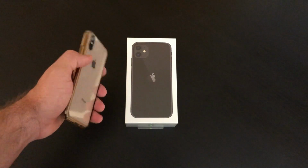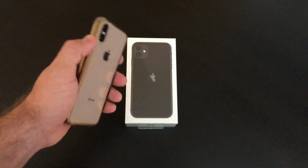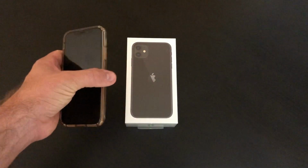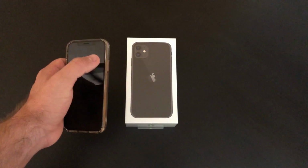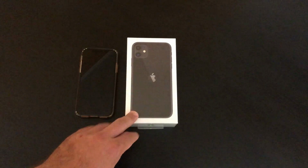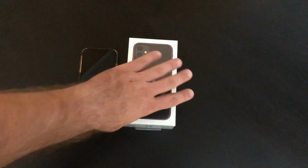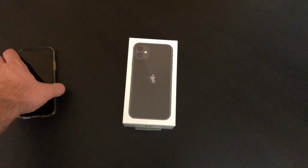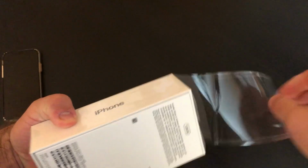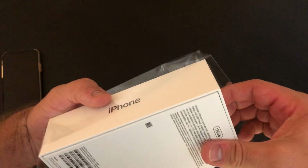But I haven't seen many people doing comparisons between the XS and the iPhone 11. I'm actually meeting someone to sell them this phone tomorrow, so I'm going to try to do as much as I can comparison wise. I'm probably not going to do a whole lot of videos, but I will let you guys know what I think the big notices are between the two. So I'll just start with the unboxing now. I know there's 1,000 of these out already, and I'm gonna try this. I'm going with the 128 gig.